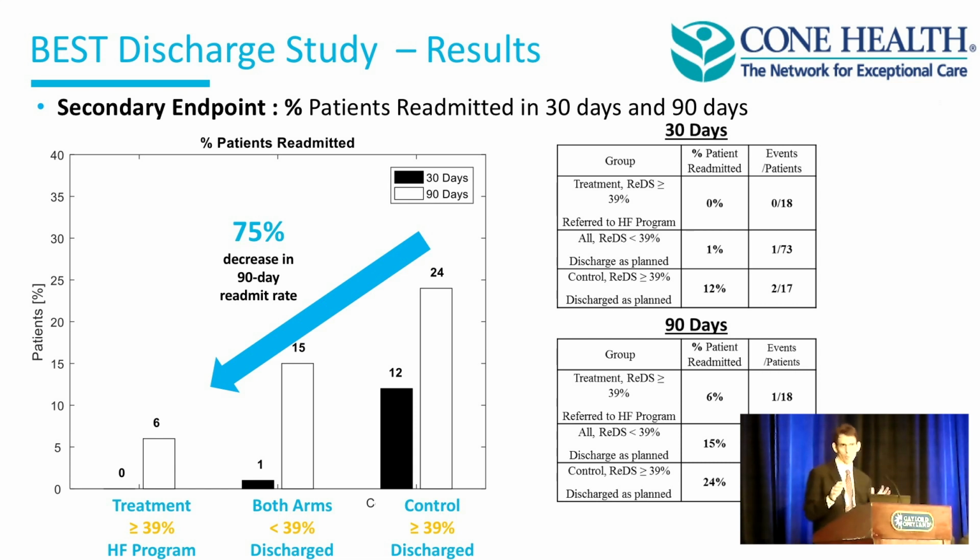I'll preface that a little bit. We have a lot of programs in place in our hospital. Our baseline readmission rate is about 16%, so it is pretty low. We haven't been penalized in 5 years. If you looked at all the dry patients, everybody who was decongested adequately before discharge, only 1 out of 73 patients got readmitted. So if you were decongested well at the time of discharge, you were dry when they said you were dry, only 1% of those patients got readmitted.